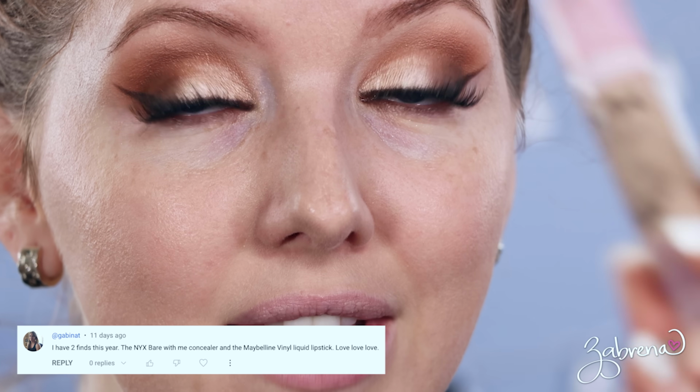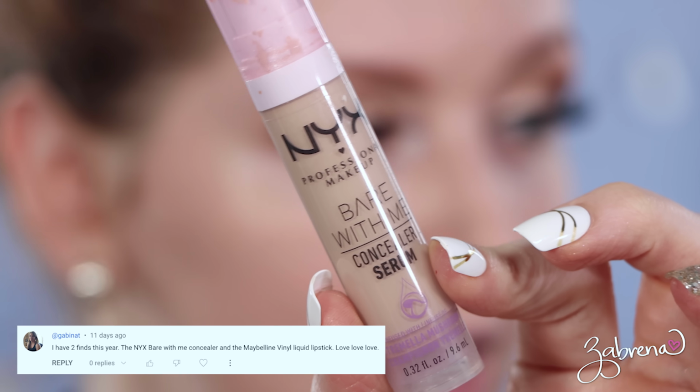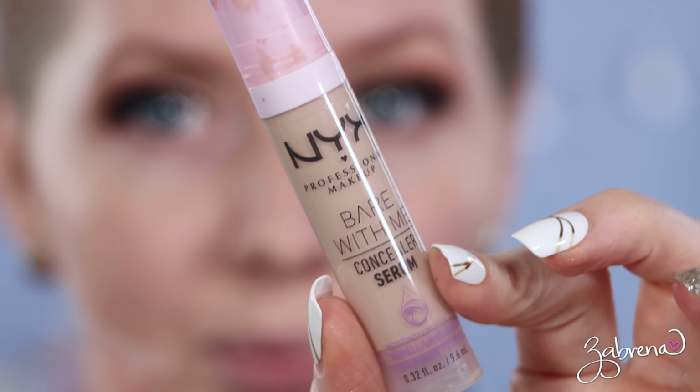The next favorite from 2022 comes from Gabinette, and she said she had two finds, the NYX Bare With Me Serum Concealer and then one of the Maybelline Vinyl Liquid Lipsticks, which we'll be talking about a little bit later. Yes, this stuff is amazing. I just recently, within the past 2 months or so, started picking this up and using it more.